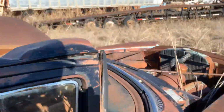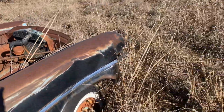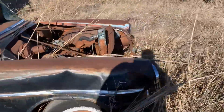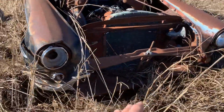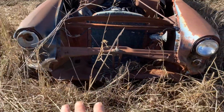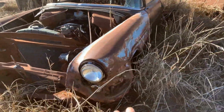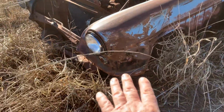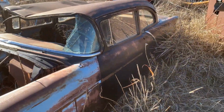We're gonna go to the other side. Little fender needs a little love and affection. We're missing some stuff on the front. Probably some weight relief when they put this out on the drag strip. And something's happened here. Yeah, it's a good car.